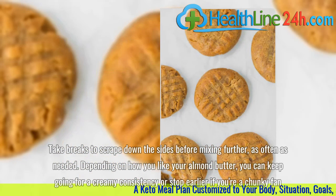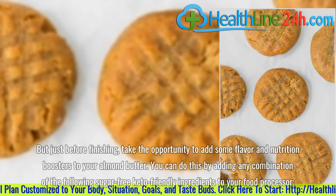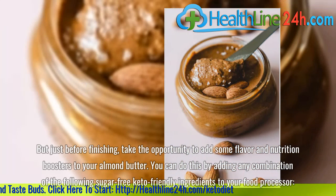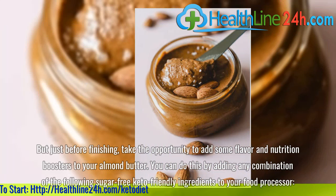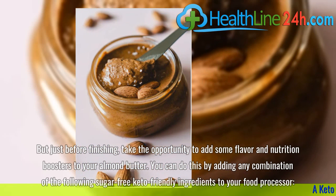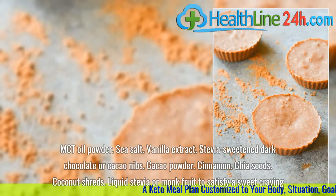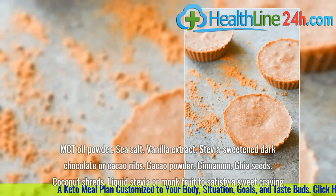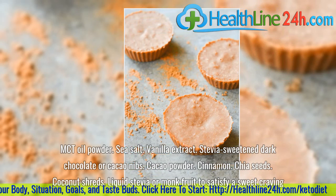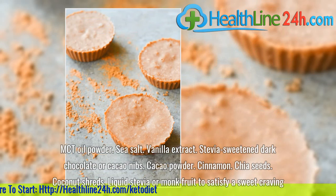you're a chunky fan. But just before finishing, take the opportunity to add some flavor and nutrition boosters to your almond butter. You can do this by adding any combination of the following sugar-free keto-friendly ingredients to your food processor: MCT oil powder, sea salt, vanilla extract, stevia sweetened dark chocolate or cacao nibs, cacao powder, cinnamon, chia seeds, coconut shreds, liquid stevia or monk fruit to satisfy a sweet craving.